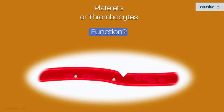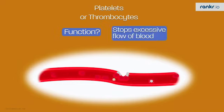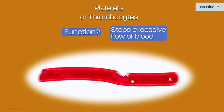Yes, it's the platelets. Platelets come together at the site of injury, forming a mesh or simply a plug. And this helps in arresting the excessive flow of blood. The process is not that simple though, as it requires a cascade of enzymatic actions. However, we restrict ourselves to these thrombocytes for now.